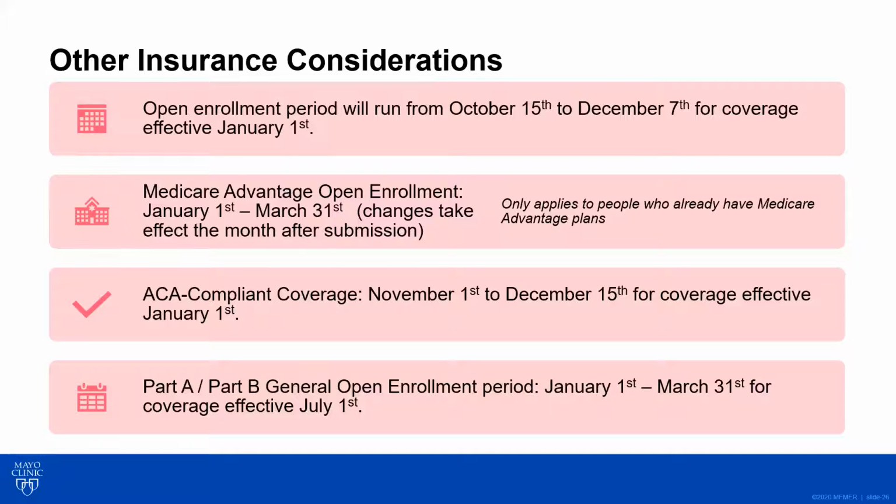Medicare Advantage Plan open enrollment is January through the end of March, and it will become active on the 1st of the following month after they enrolled. So if they enrolled on February 23rd, it would be effective on March 1st, and so on.